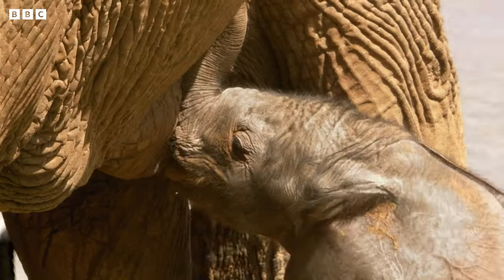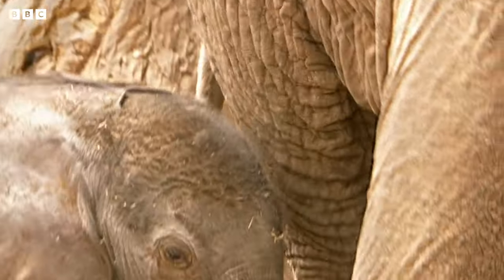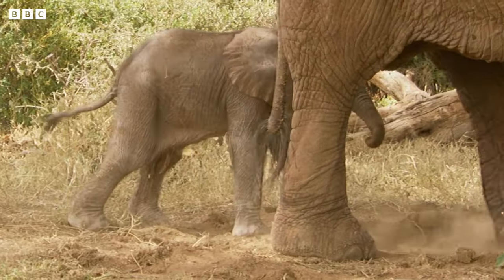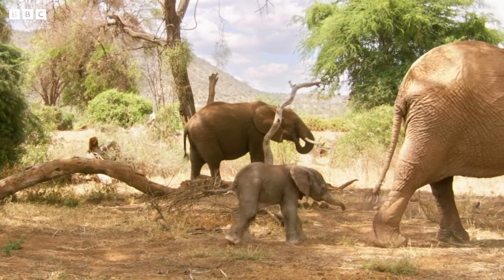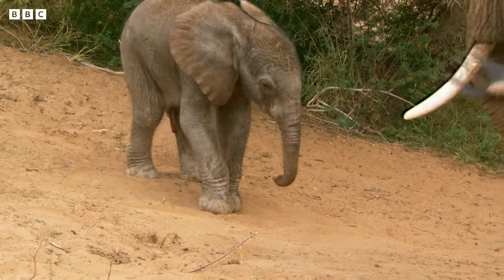Time for a nice drink of milk. Yummy. She'll get milk from Mum until she's 3 years old. She's mastered standing. What about walking? Whoops, steady. There's a lot of elephant for a young one to control. I think she's getting the hang of it.